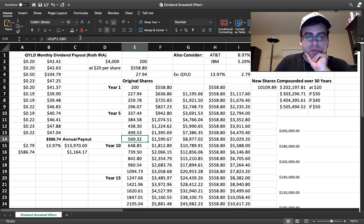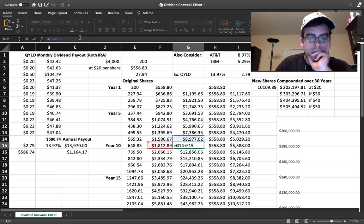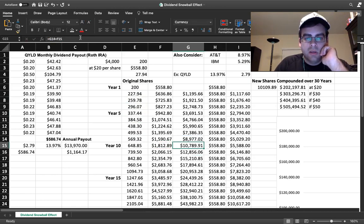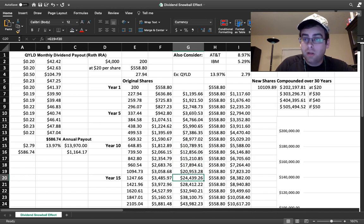And you see when you get to year 10, this is because of the compounding effect. By the time you get to year 10, you've got 649 shares, almost $1,800. And then in this column over here, this is just adding the dividends together. So you see adding year 1, year 2, and then cumulatively year 3, adding all of these equals this. See? So each year you're adding on, and then you see how by year 15, you're going from $1,200, $100 a month in dividends, to $24,000.